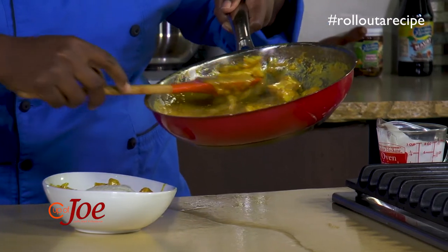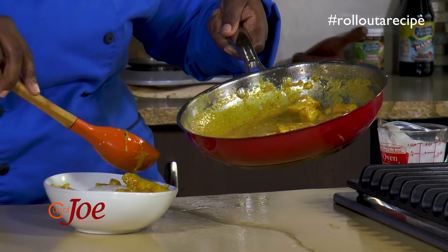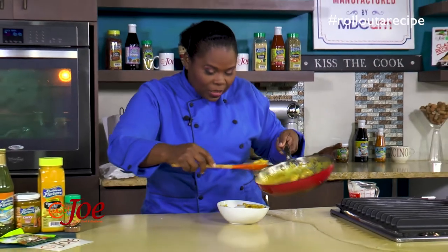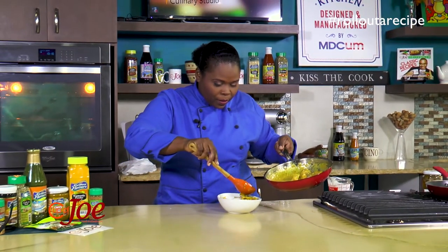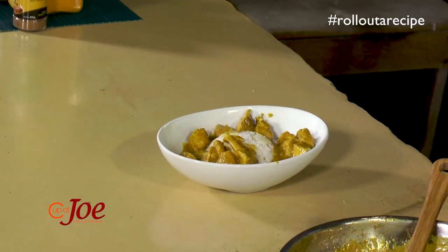The power of plating. Oh my goodness. Looks good. Smells good. Tastes good. And can you imagine the flavor of that rice as well in there? So we're going to check our chicken breast just now.